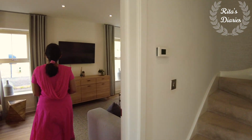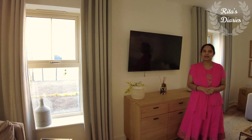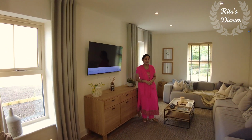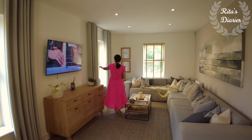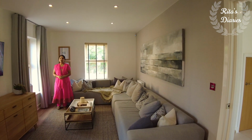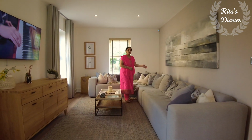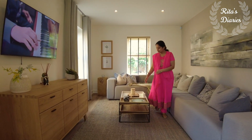So let's begin with the living room. Beautiful living room with plenty of style and elegance. Space is generously distributed towards length and breadth. You have 4 windows in this room, so very good light and air movement. I must tell you, this looks like a small party hall.